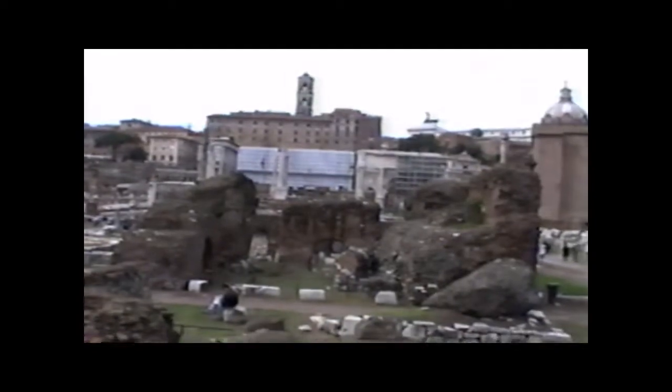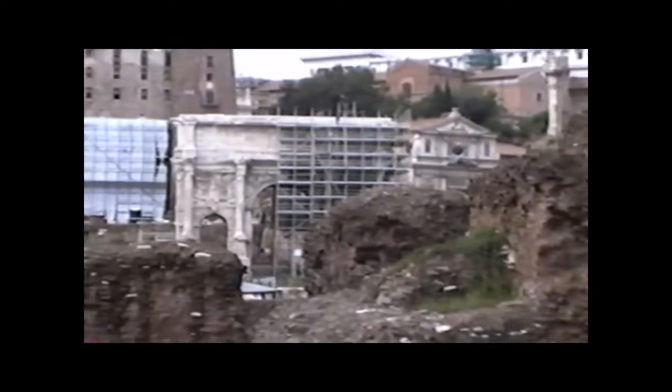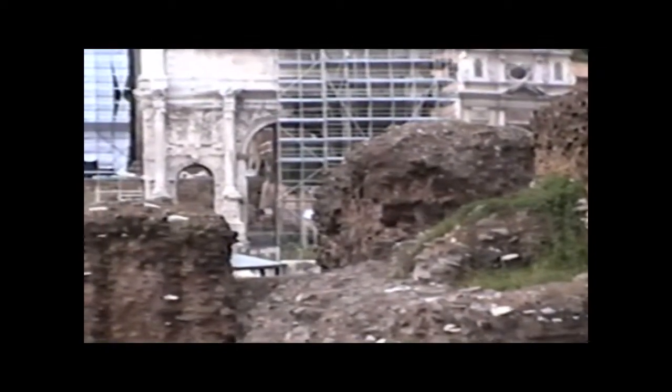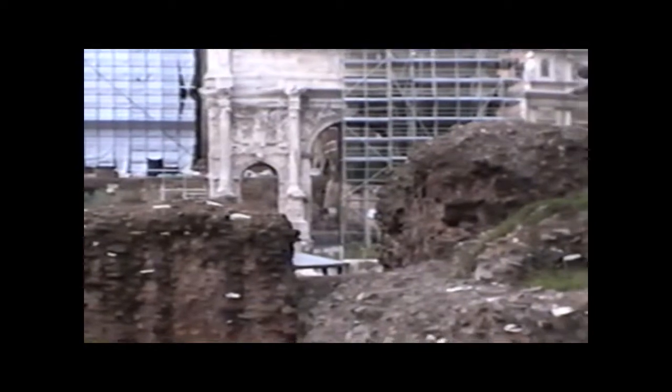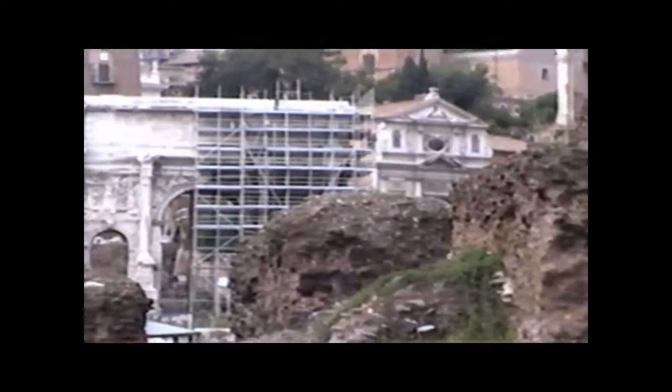Pam, where are we at right now? Which arch? Sure, sure. Okay, then that one over there is the Arch of Septimus Servius. It's about AD 200. Celebrates the Emperor's military victories.